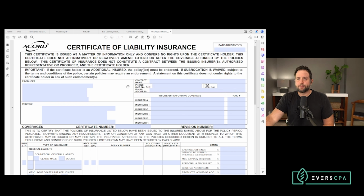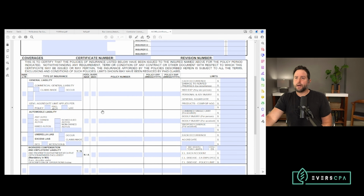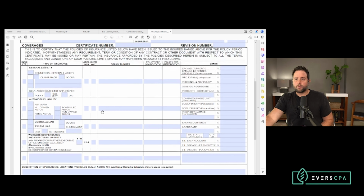Say one has expired, so one of these COIs has expired and you want to renew it. Maybe you've tried to reach out to the sub, they didn't get back to you on it, but you can reach out to the agent directly. That's pretty helpful to have their phone or their email address there. That's very helpful.